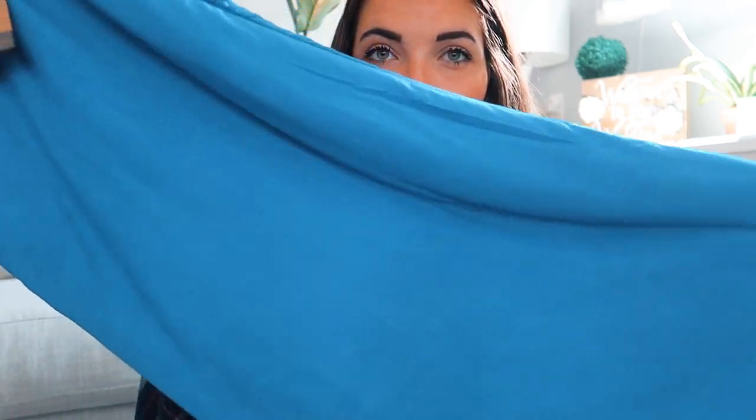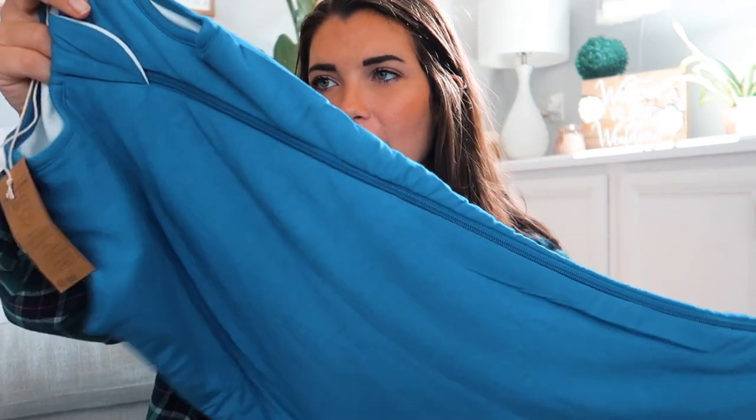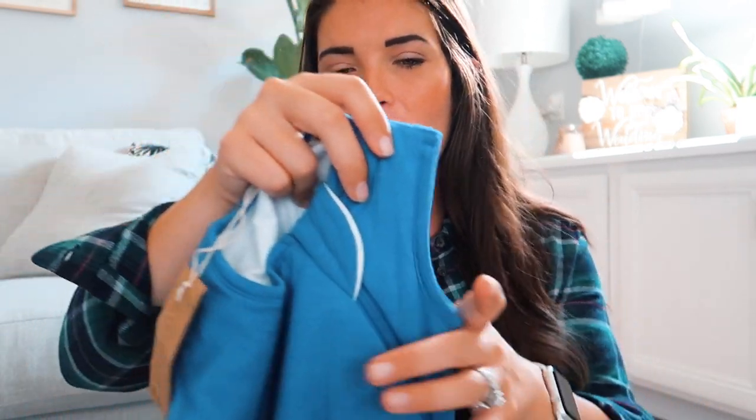Just such nice quality material. I seriously can't get over it. But then I feel like what Kyte Baby is most known for is their sleep sacks, sleep bags. I feel like they are just really, really hyped up, and honestly for good reason. That was why I wanted to make this purchase in the first place, because everyone was just raving about these sleep bags. And they do have a bunch of different togs.